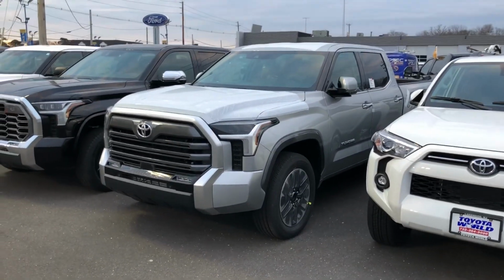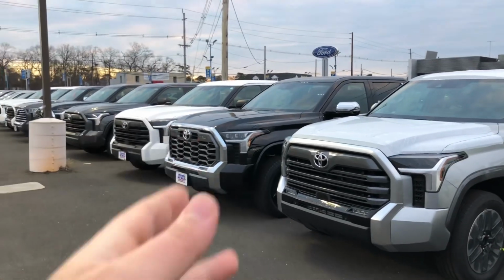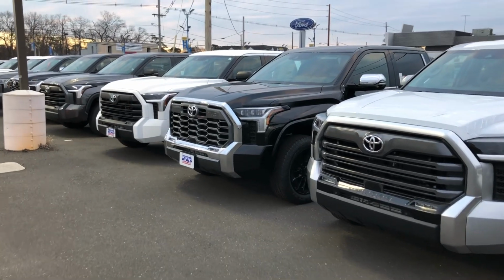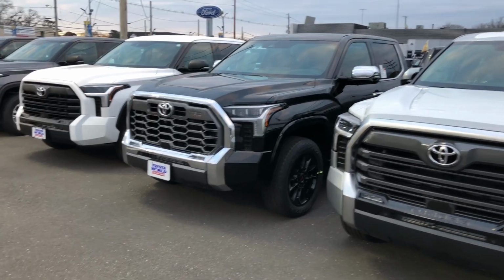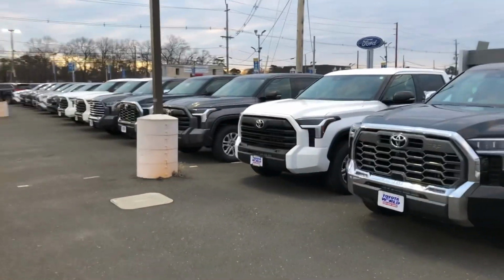I do. I think it looks good, and like I said, in the new generation Tundra, you actually get stuff with it. You get the grille, the wheels, the tires, the suspension, the skid plate, but now you get the crawl control, multi-terrain select, locking rear diff. If you don't get that TRD off-road package, all of that goes away. But here are the Tundras of today in this lot. You'll have to let me know what you think.